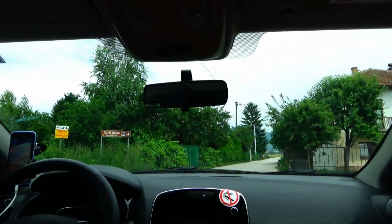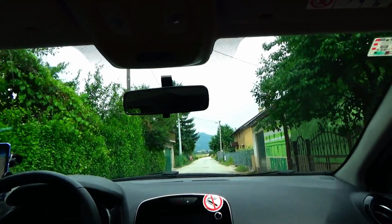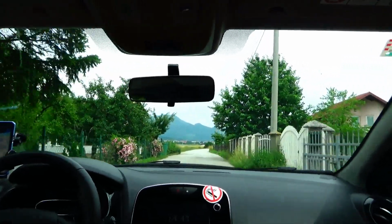Guys, so right now we're just driving through this lovely little neighborhood. It's very old, very nice, very rustic. But you might not know that this little neighborhood served a great purpose in the war.